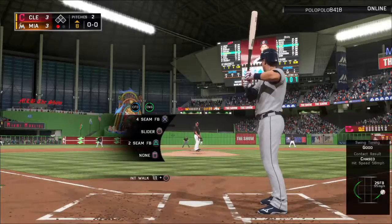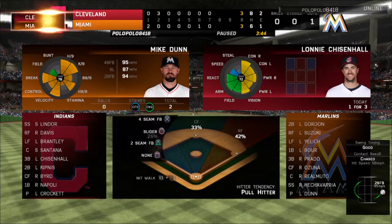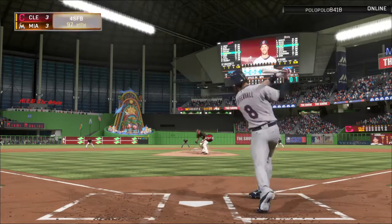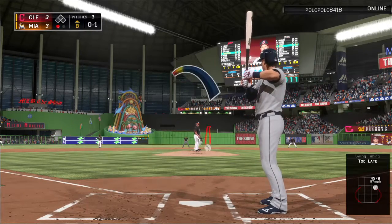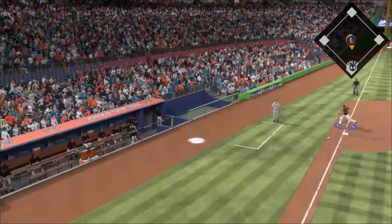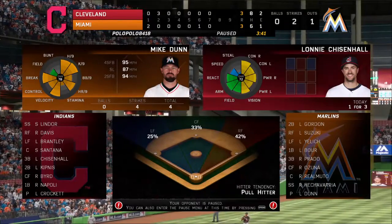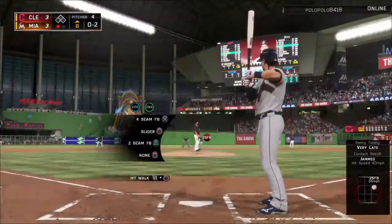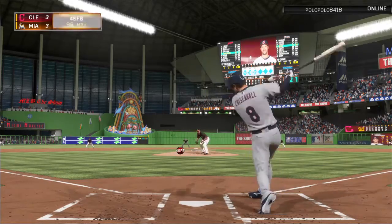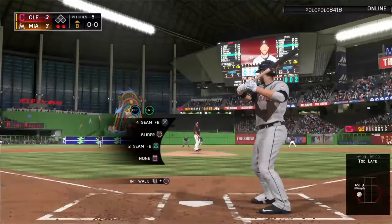Lonnie Chisenhall steps in. He was able to reach base thanks to an error in his last at-bat. A little tardy there. No balls and a strike. Breaks his bat as this one's popped up. 1 out, nobody on. And this is swung on and missed. 2 are quickly retired to start inning number 8.